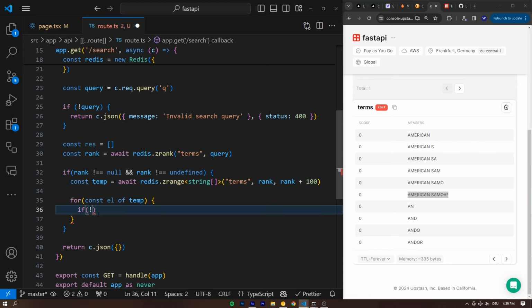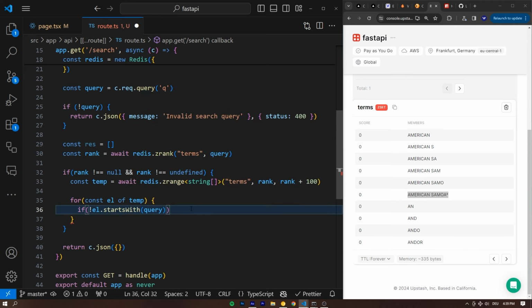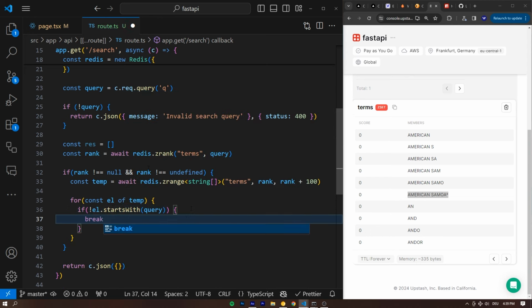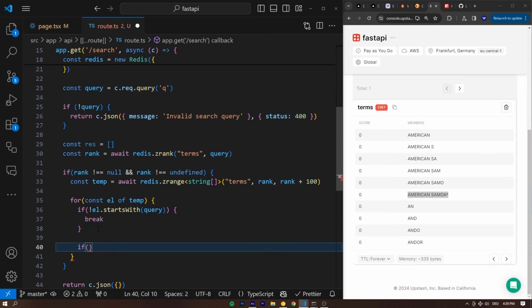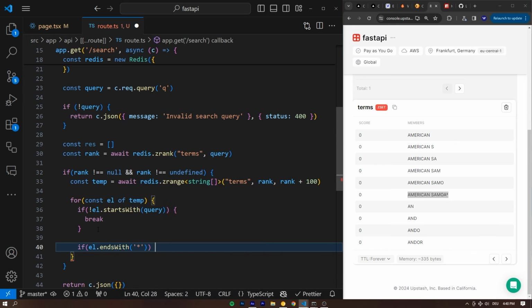Therefore, if not element.startsWith, which is a string command we can use in JavaScript, with the query. So if the result doesn't start with the search query, we're gonna break. In that case, we just don't want to continue. But in the case of if the element.endsWith a star, which is the important thing we are looking for, all that means is that this is in fact a search result that we want to show to the user, that we want to send over the wire back to the front end. Therefore, we're gonna push it into the res, the response.